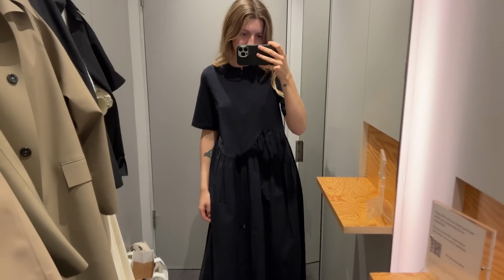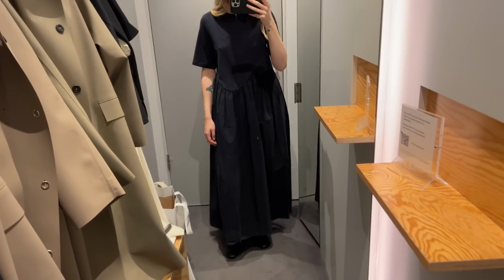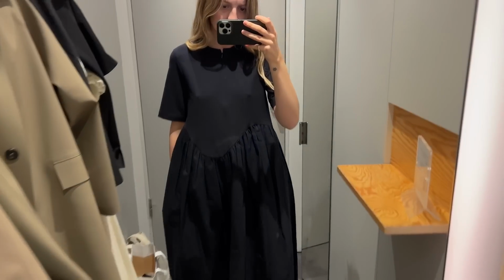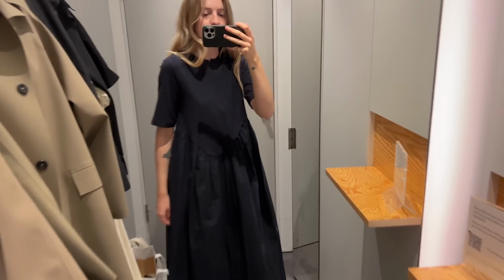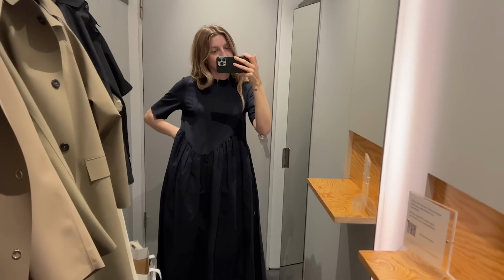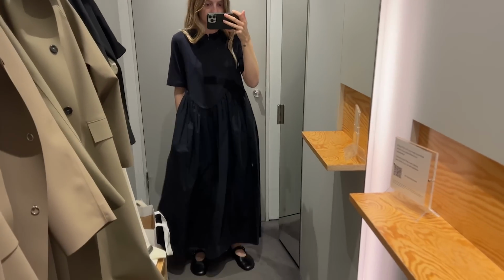Also tried this dress. On the hanger, this looked beautiful, but when I got it on, just something wasn't quite right. So it's navy, and the top part's jersey, and then it's got this wavy seam detail, and then the bottom half is a cotton poplin, all pleated, so it's quite voluminous. It just wasn't quite right when I got it on. I can't really pinpoint what it was.